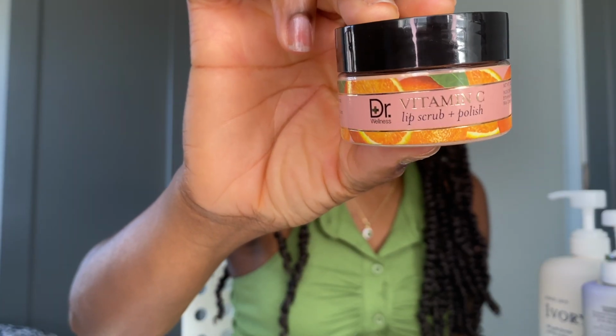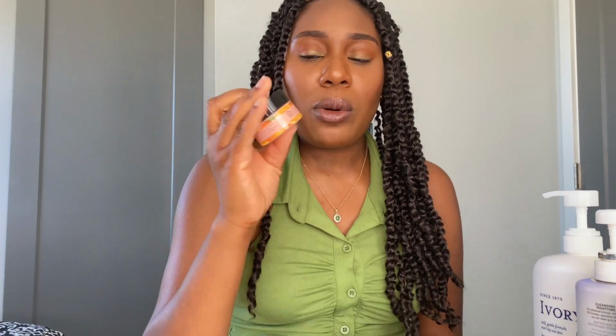I actually use a lip scrub also. I don't use my lip scrub every single day, but I would say at least once or twice a week. This one is the Dr. Wellness Vitamin C Lip Scrub and Polish. I got it from Marshall's just to keep my lips looking very fresh, not cracked. Can't be having ashy lips, guys. You need to have nice lips. So I just use this once or twice a week. Anytime I feel like I'm starting to have some dry, cracked-ish lips, I just use this.